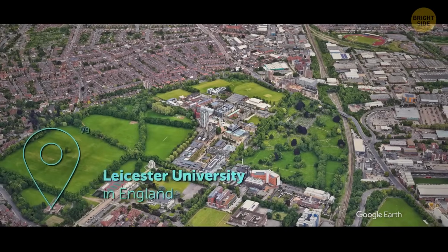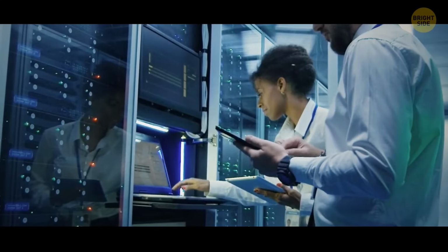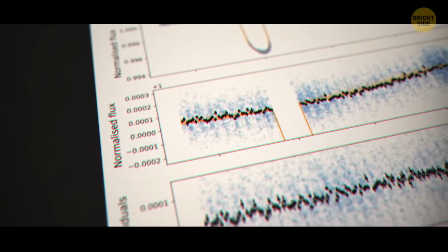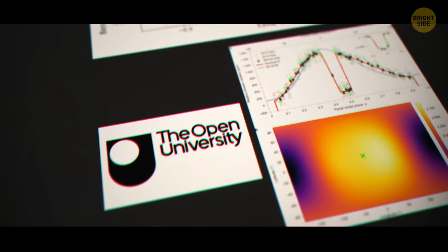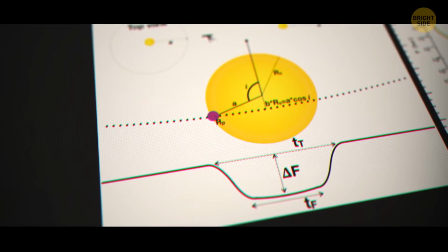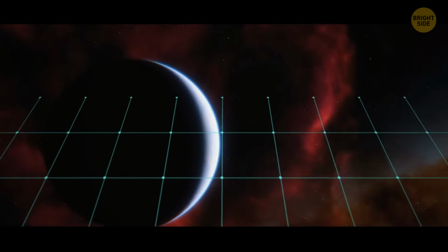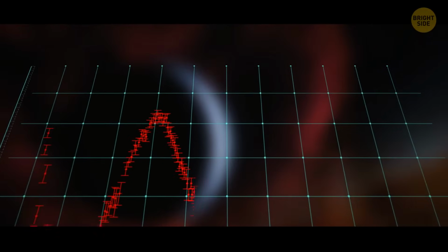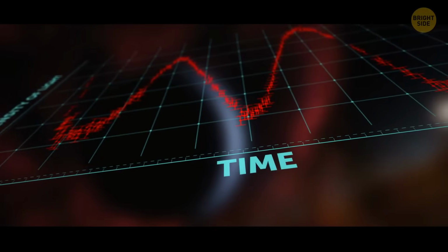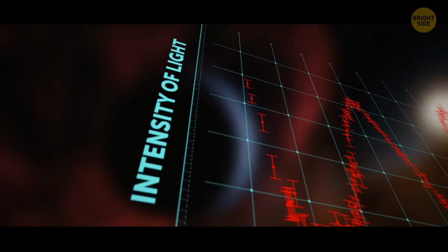Computer scientists at Leicester University in England developed a computer program to store the data and generate photometric graphs of the light intensity of each star. Open University, also in England, joined the WASP project, took this data, and made it available for research by astronomers worldwide. The graphs of the intensity of starlight show that changes in its brightness are called light curves. These graphs have 2 axes. One is the timeline axis, the other one is the intensity of light.